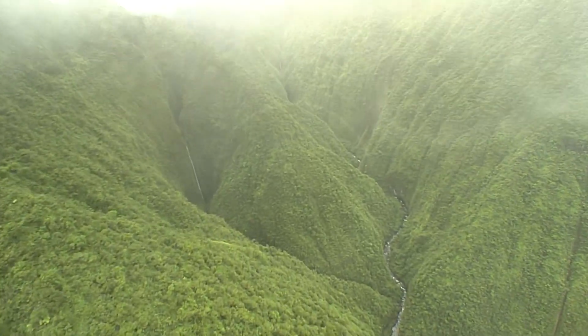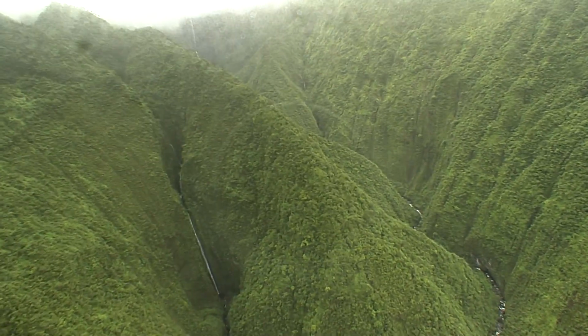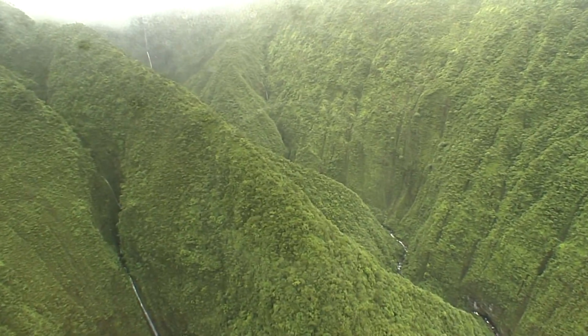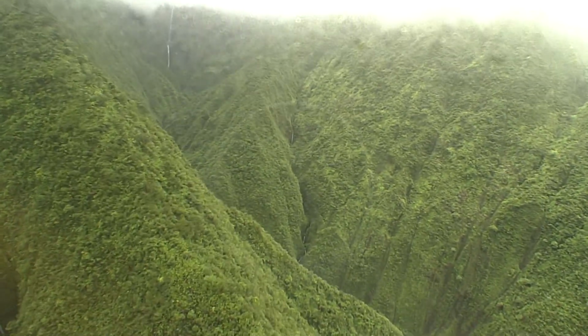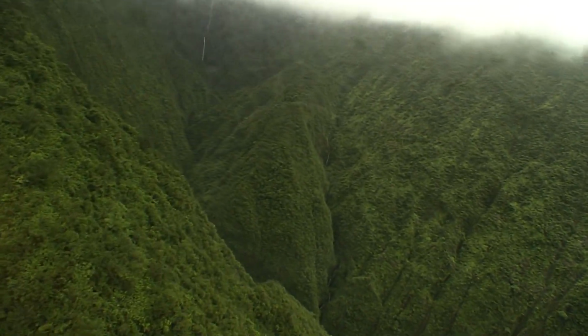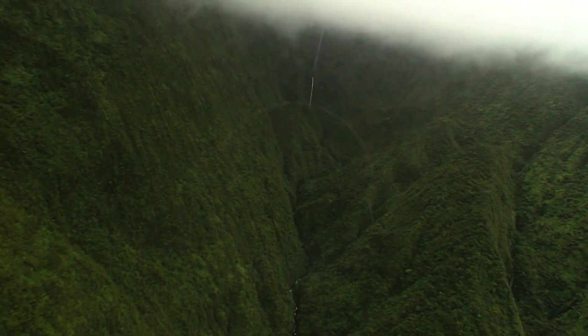Now, I am bringing you in this valley for the back waterfall here. It's really stunning. Honokahau Falls is the tallest free-falling waterfall on the island of Maui, stretching over 1,700 feet on its drop. It's all fed from rainwater, and it is flowing really nicely.